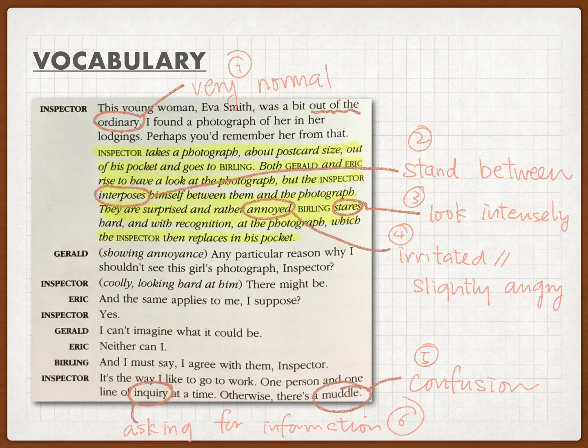And then the second word, interposes. It means standing between. So the inspector stood between Eric and Gerald, and that was his stage direction. And then the next word, let's take a look at number 4 first, annoyed. It means irritated, a little bit angry. So when Mr. Berling didn't let Eric and Gerald look at the photo, and he stood in between Eric and Gerald, a little bit rude, Eric and Gerald were annoyed. They were a little bit angry, a little bit irritated.